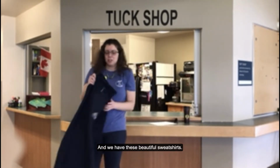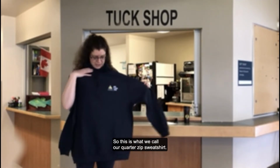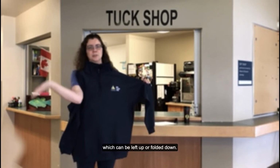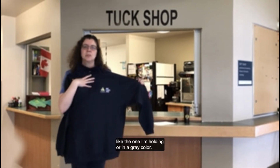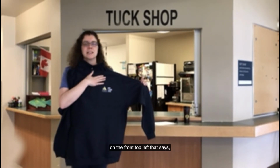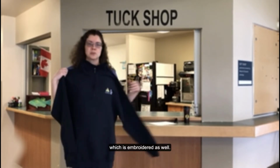And we have these beautiful sweatshirts. So this is what we call our quarter zip sweatshirt. It's not a hoodie, but it has a zipper down the front about a quarter of the way, and then there's a collar, which can be left up or folded down. They come in this dark navy blue color, like the one I'm holding, or in a gray color. They have an embroidered section on the front, top left, that says CNIB Lake Joe and has the nice yellow sailboat, which is embroidered as well.